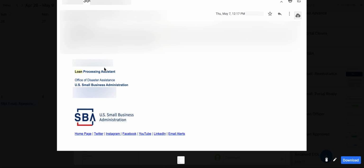So obviously when you get that email, it's a good sign. It's going to come from disaster, I hit his email, but it'll be an sba.gov email. Now, a lot of these are contracted folks, so that's important to note. These are people the SBA has hired to contract to process these loans.